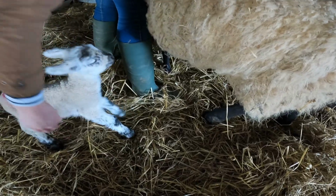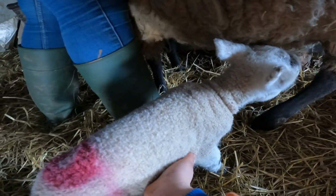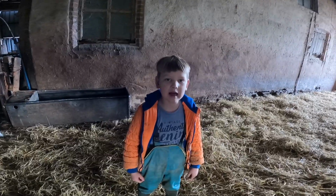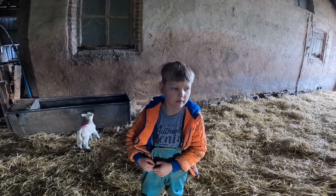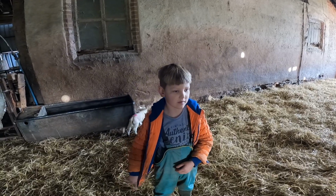Here's the lamb that's got a full belly. If you can feel, he's got a really big tummy, and he's so heavy now. We help the lamb have some milk, because we're not sure if mum and baby are bonding very well. Because we helped, he's got a better chance of surviving.